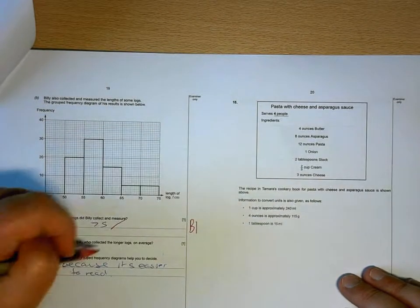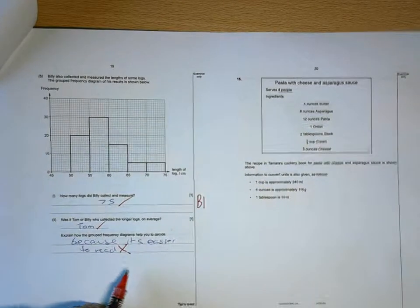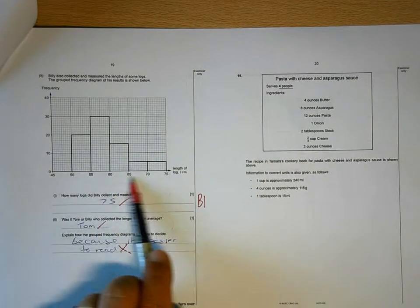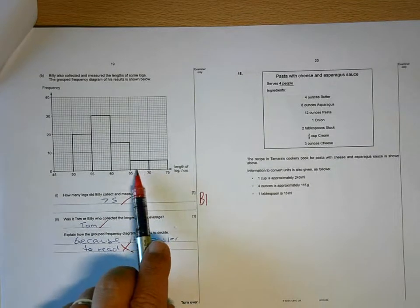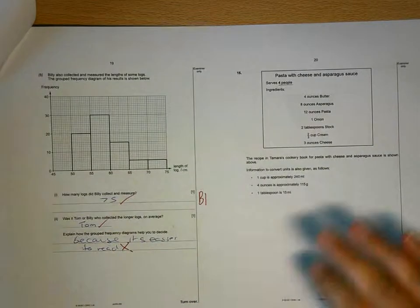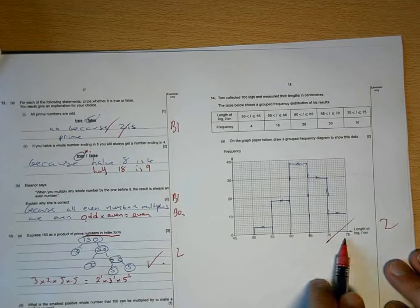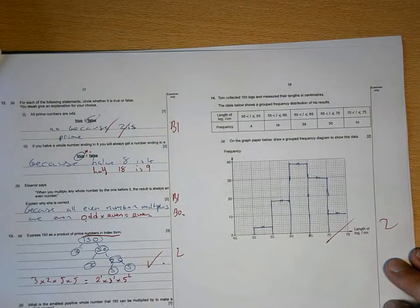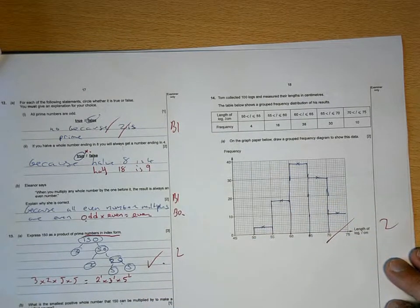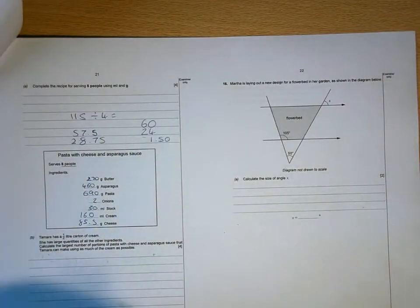75 is correct. Tom is right, but your explanation is not. What you want to be saying there is, for the longer logs, these are the longer logs. Okay, the length is going that way. So Billy has only got 5 and 5, 10 logs longer than 65 centimeters, whereas Tom has got 30, 40 logs greater than 65 centimeters. So there are more, there's a higher frequency in the longer logs. So 1 mark for that.